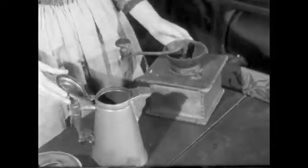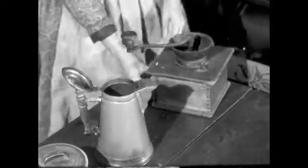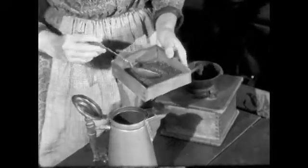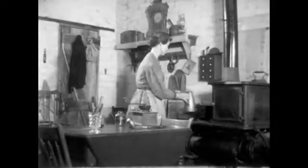You'll notice the coffee pot has a covered spout. Notice, too, the heavy iron tea kettle. And to speed the coffee-making process up, Mother is using hot water. She's using the ground coffee bean rather sparingly, only 2 tablespoons.